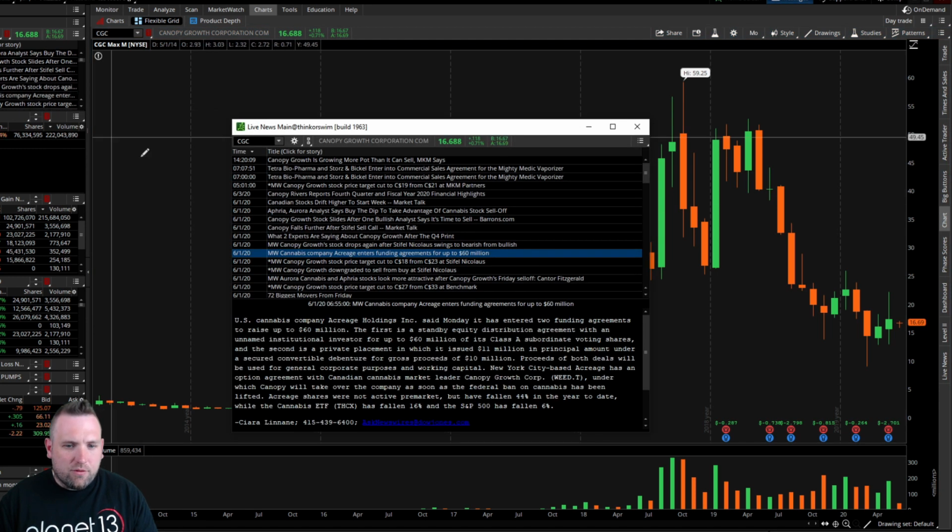Oh yeah, here's that acreage agreement I didn't read on the website, but let's read what it says. It's entered into 2 funding agreements to raise up to $60 million. The first is a standby equity distribution agreement with an unnamed institutional investor for up to $60 million of its Class A subordinate voting shares, and the second is a private placement in which it issued $11 million in principal amount under a secured convertible debenture for gross proceeds of $10 million. Proceeds of both deals will be used for general corporate purposes and working capital.